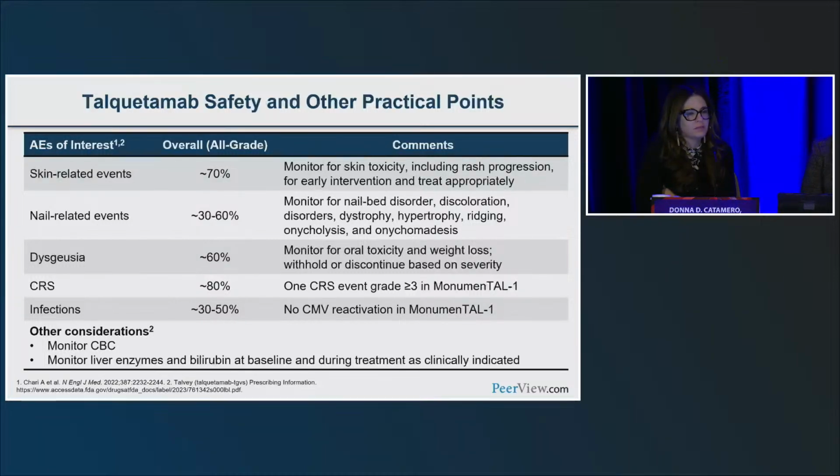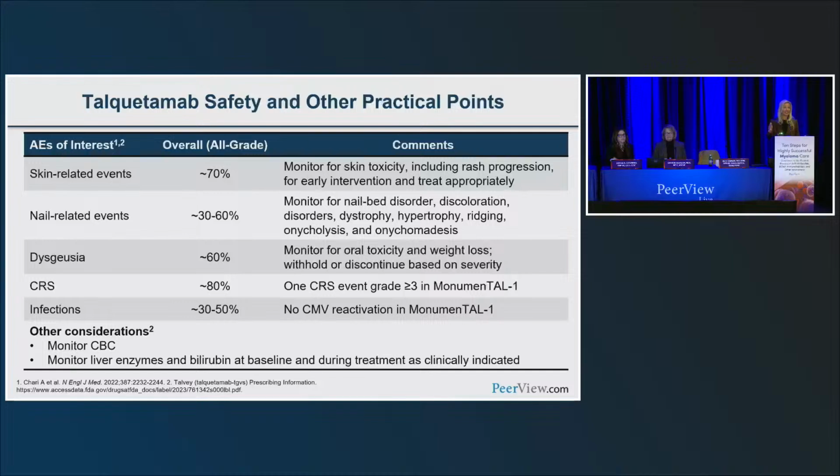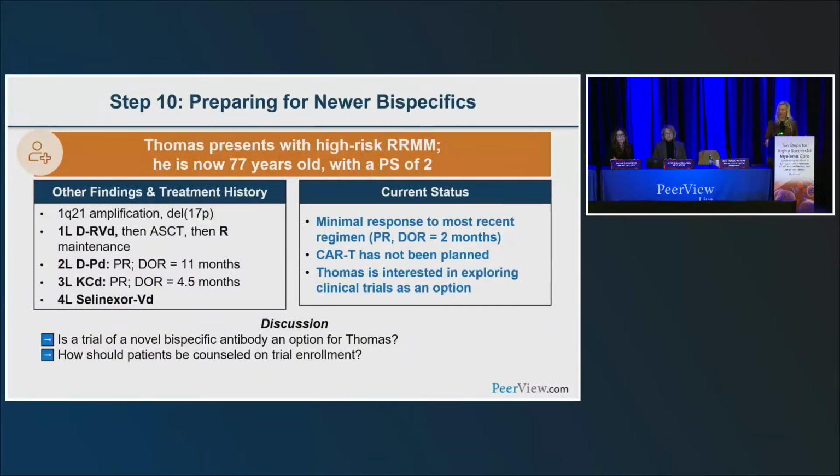And then the CRS and infections are listed here as well. So again, disease monitoring, making sure the drugs are working with the CBC, chem panel, SPEP, light chains. And then also there's the transaminitis. You can see sometimes elevated liver enzymes, so be aware of that.